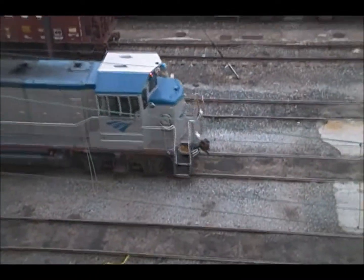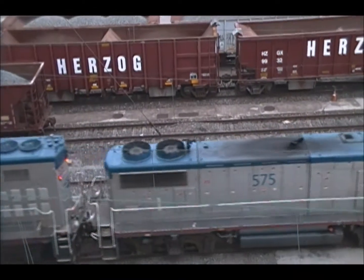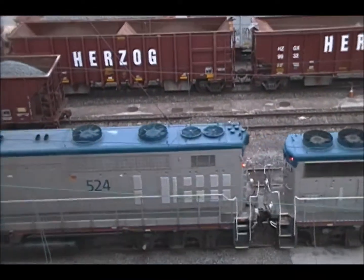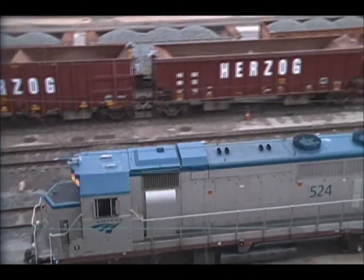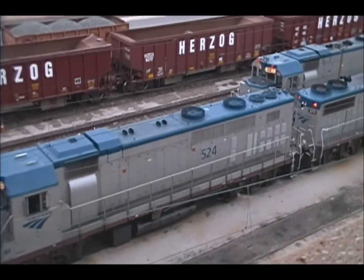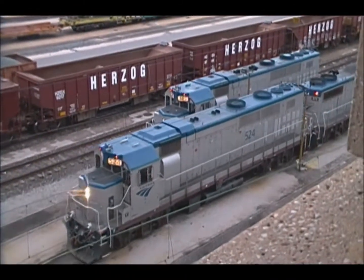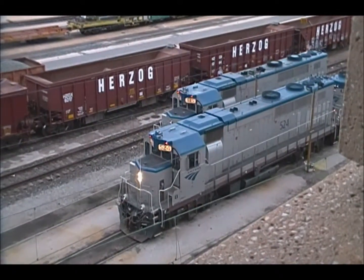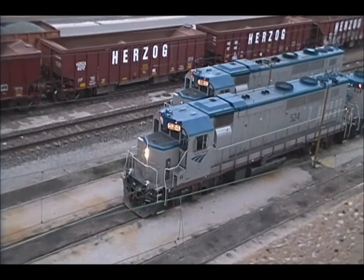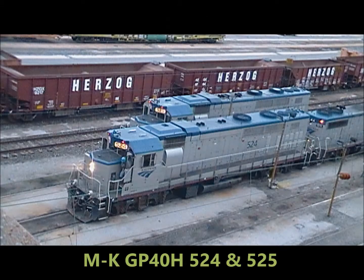575 is a GP15. And 524 is a GP38. They stop. Catch more. Lots more to come.